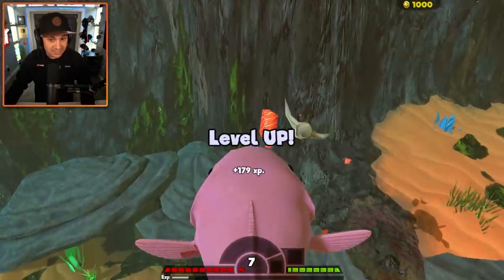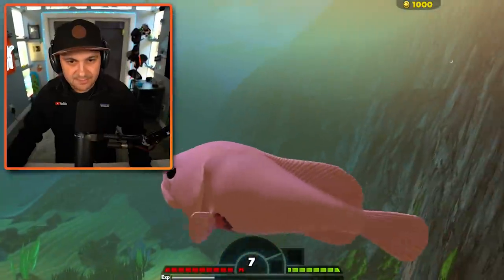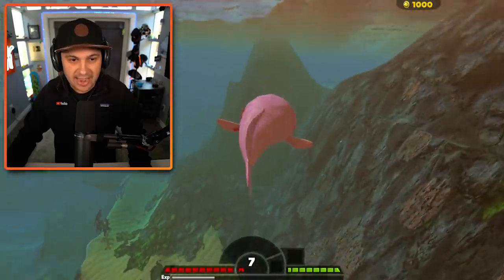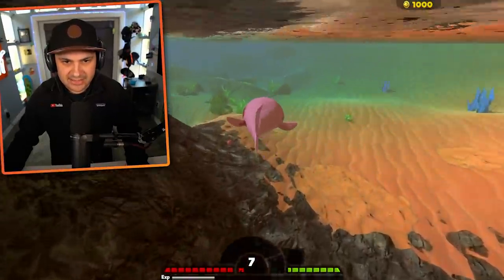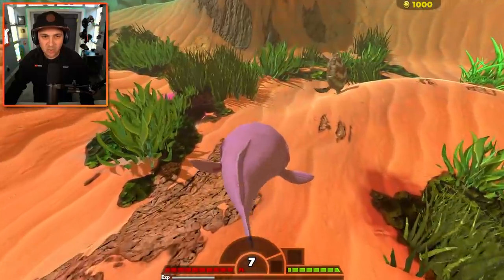Level 7? Level 7. That's a large shark that I don't want to fight with. There's an even larger shark. Okay, why am I here? It is time to leave. He's behind me. Get away from me. I don't even know what kind of shark that is. Is that tiger shark? I thought tiger sharks were smaller. It doesn't matter. I don't want to fight with them.